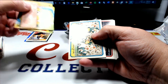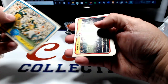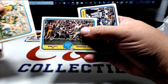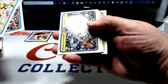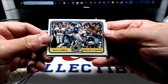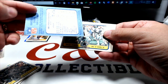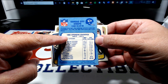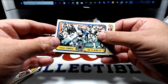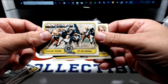Super Bowl I. Green Bay and Kansas City. 35-10. The overview. Super Bowl VII. Miami and Washington. Dallas Cowboys. These are all sideways, it looks like. Headed off at the pass. Kansas City Chiefs on the ball. Then you look at the back here. Offensive Chiefs in 1980, won 8, lost 8. Yeah, they couldn't use any names. Big O and Big D. Oakland Raiders off and running.